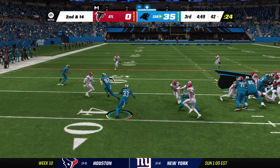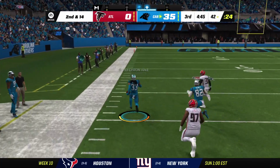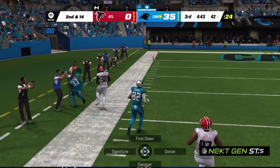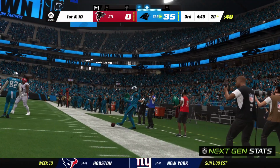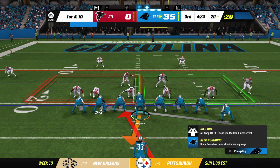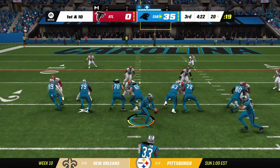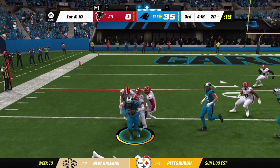A carry for Foreman. Oh, he's got some breathing room. And down to the 20 he'll go before heading out of bounds. 38 yards on the scamper there. Well, that is a running back who is not about to go down easily. He fought his way through the contact until the seas opened up for him.